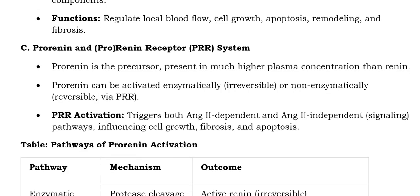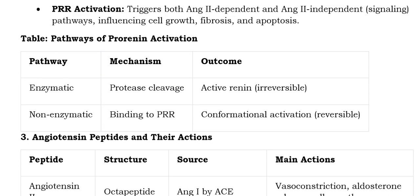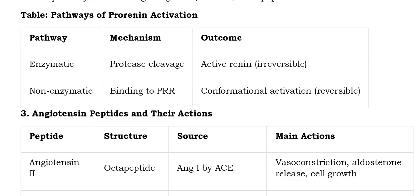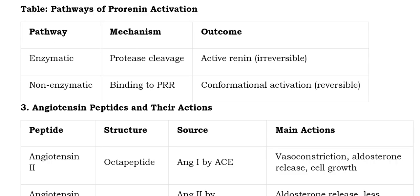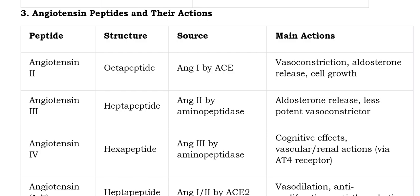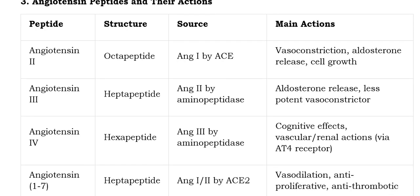Maybe to help our listeners keep track, could we just quickly summarize the main angiotensin peptides we've covered and their primary jobs? Sure thing. So angiotensin II, an octapeptide from Ang I via ACE, main jobs: constricting blood vessels, releasing aldosterone, promoting cell growth. Then angiotensin III, a heptapeptide from Ang2, focuses more on aldosterone release, less potent vasoconstriction. Angiotensin IV, a hexapeptide from Ang3, seems involved in cognition, maybe some vascular and renal stuff via the AT4 receptor. And then there's angiotensin 1-7, another heptapeptide made from Ang1 or 2 by a different enzyme, ACE2. Its actions generally oppose Ang2: vasodilation, anti-growth, anti-clotting effects. That's a really helpful rundown.